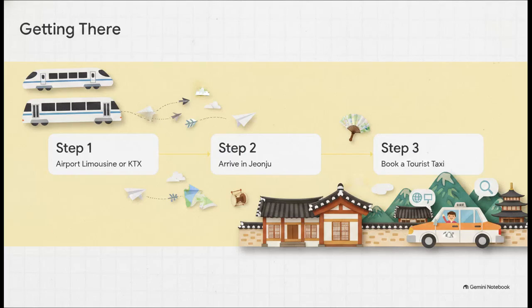So, how do we get there? Luckily, getting to this magical city is stress-free. From Seoul's Yongsan Station, the high-speed KTX train gets you to Jeonju in just about an hour and 40 minutes. You can also take a direct, super comfortable limousine bus straight from Incheon International Airport. And once you arrive, the city actually offers a dedicated foreigner tourist taxi service with drivers who can help bridge the language gap. It makes your cultural getaway wonderfully smooth and accessible.